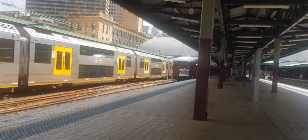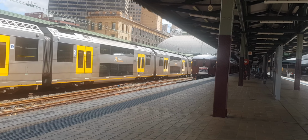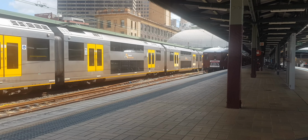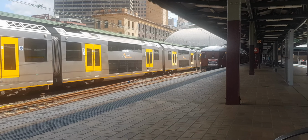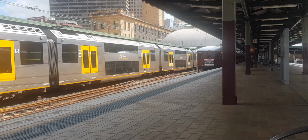We have F1, about to depart from number 4 for the chartered service to Rhodes. Once this departs, I'm going to Strathfield.